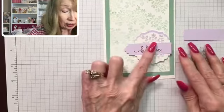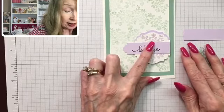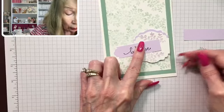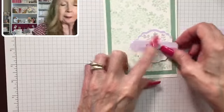And let's see if that turned out. That looks pretty good. It's not perfect. There's a little bit of white sticking out there, so I'll put that over a bit.